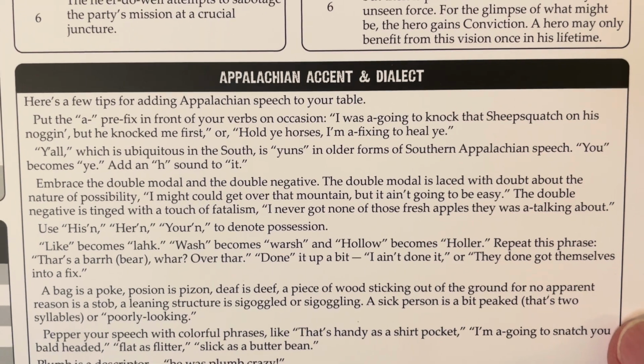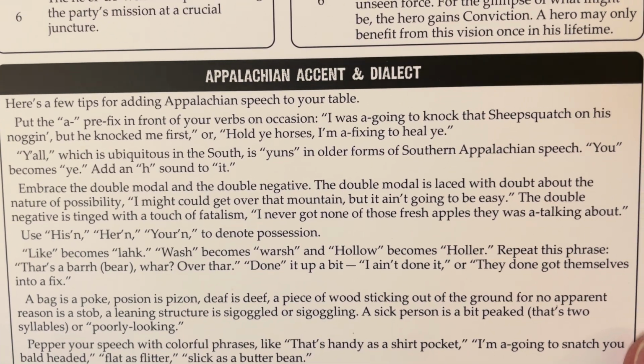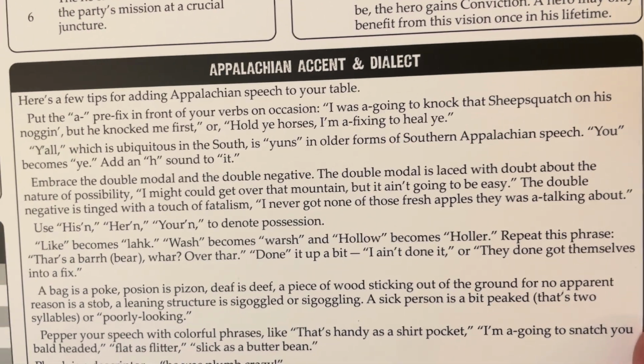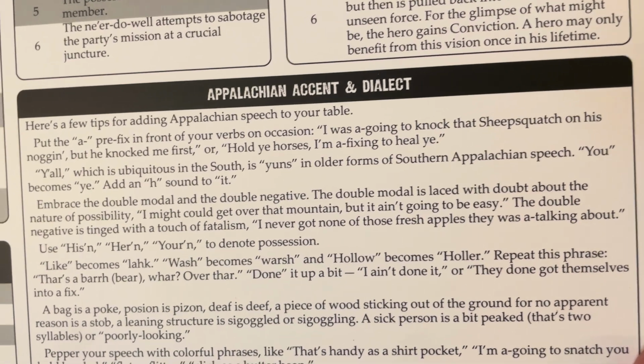Appalachian accent and dialect. Here's a few tips for adding Appalachian speech to your table. Put the A prefix in front of your verbs on occasion. I was going to knock that sheep squatch on his noggin, but he knocked me first. Or hold your horses, I'm fixin' to heal ya.